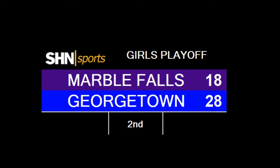Kylie Sander between the jump circles. Right wing. Now left of the key, it's Smith. Haley Smith loses the handle, and it's stolen away by Boyd. Kendall Ulbricht into the front court. 20 seconds to play here in the second period.